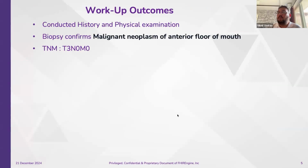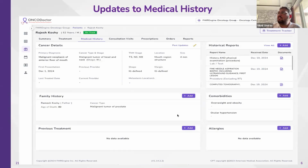So when the reports came in, the reports were fed into ONCOSure, and ONCOSure captured that a biopsy confirmed it was a malignant neoplasm of the anterior floor of mouth, and the TNM staging was T3N0M0. ONCOSure automatically captures that information and feeds it into the medical history column, and this information then would be used for further treatments.